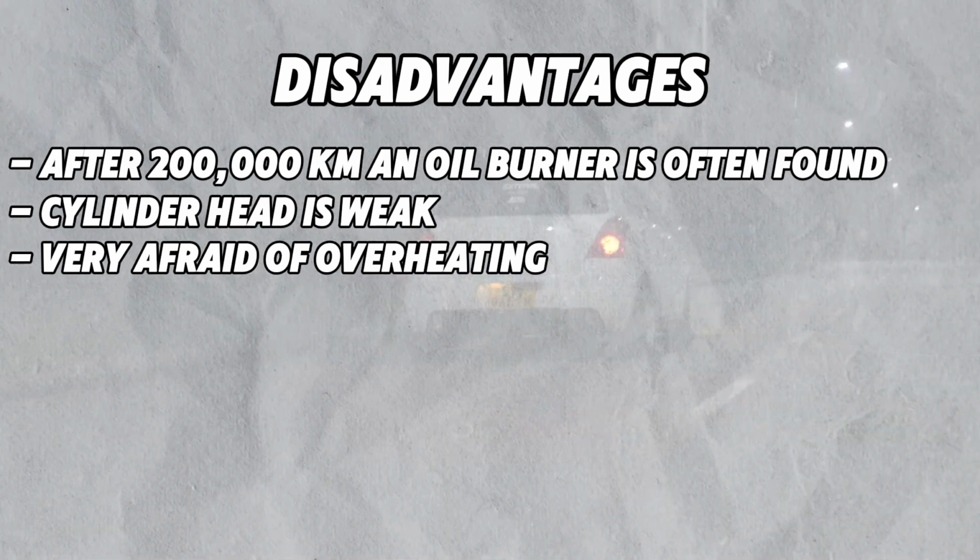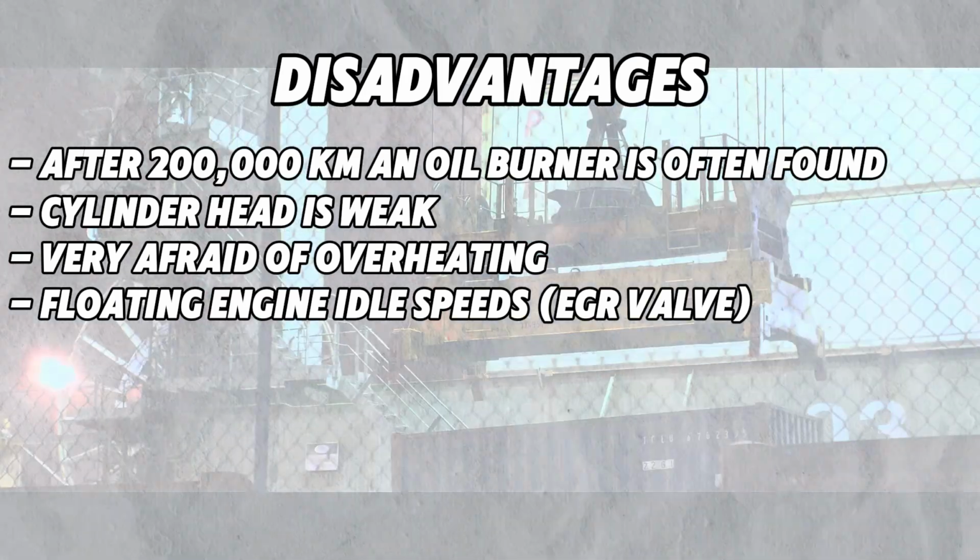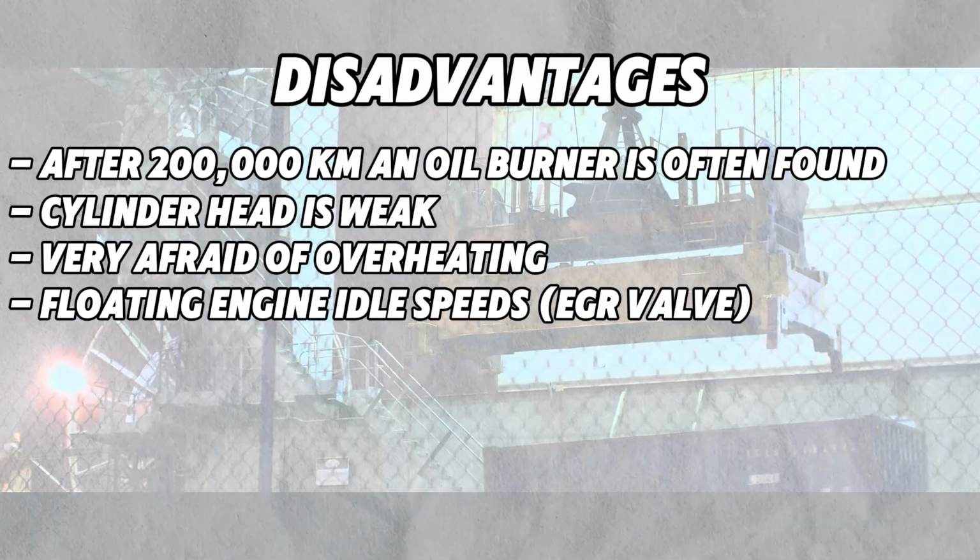Of the minor problems, the most massive are the floating engine idle speeds. If cleaning the throttle assembly does not help, then look at the EGR valve. It may be clogged.